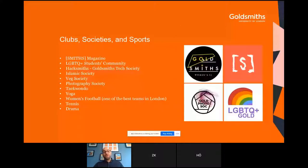Got some examples of the societies and clubs you can join. This is just a few examples. This isn't all of them. There are lots of different ones. So we have the Smiths magazine. Anyone who is thinking about being a journalist, either just as an interest or as a career choice, you can go and join this magazine and write articles. Even photographers and graphic designers, you're needed as well.